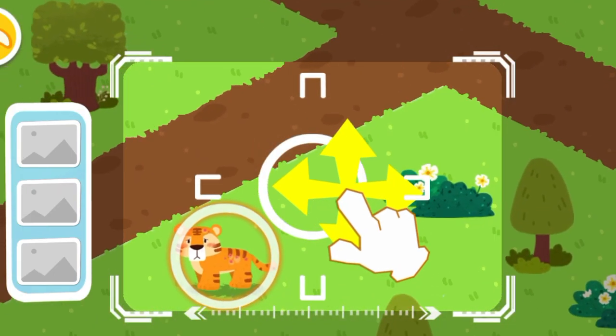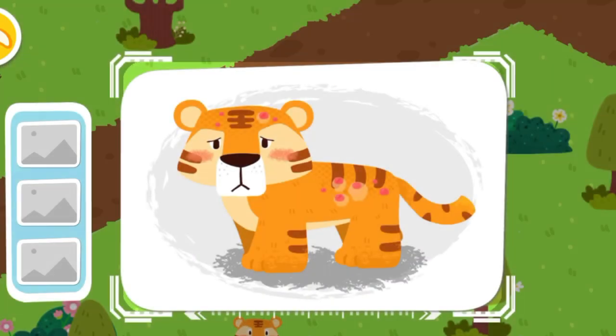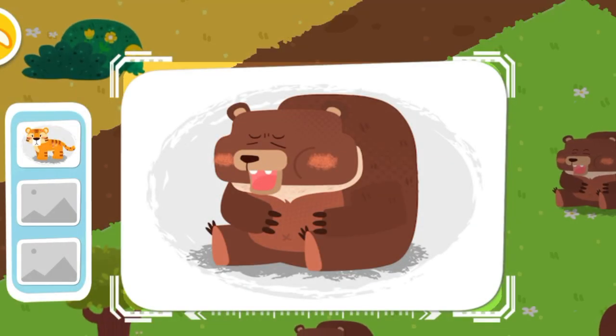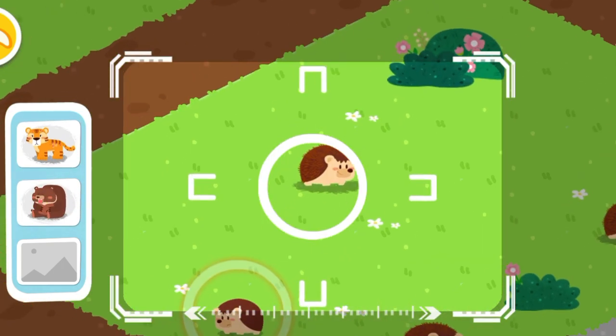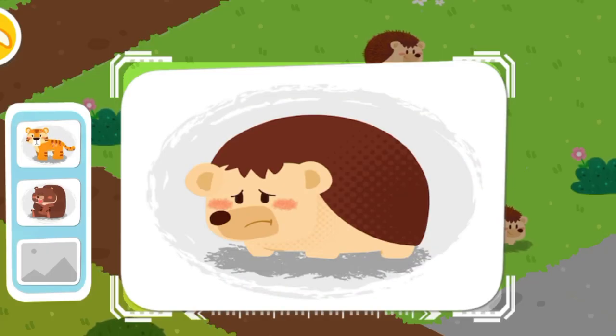Drag the center position and locate the injured animals. A tiger itchy all over is found. A sick brown bear is found. An unhappy hedgehog is found.